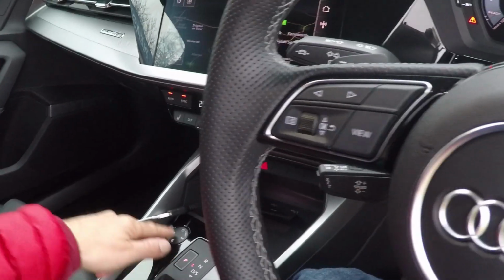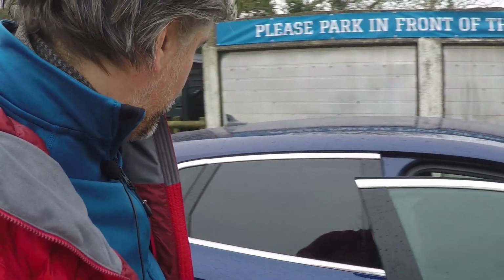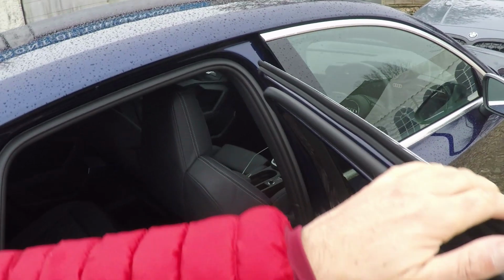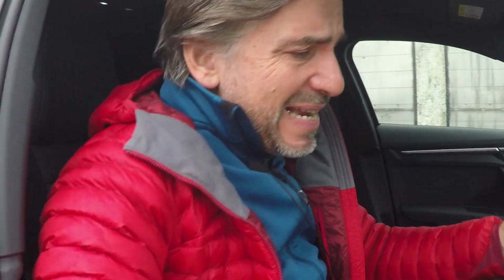Okay, let's turn it off and have a look at space in the back. How does it compare to its rival from Munich? Well, this isn't a good start. Let's just check. That's my driving position. I'm not even sure I can get into that. This car is no bigger really than the old one, not in wheelbase. Yeah, that is my driving position.